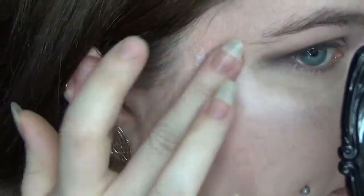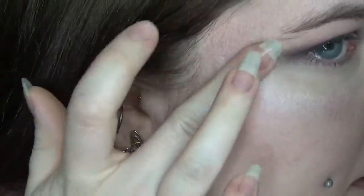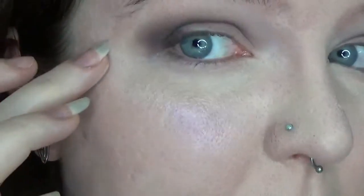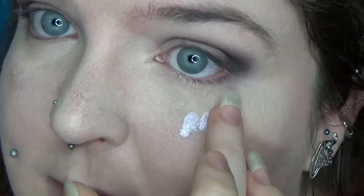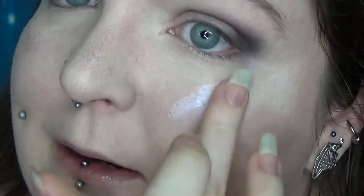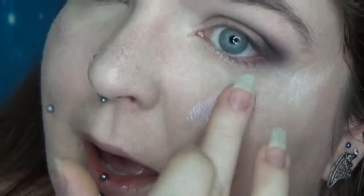Okay, so ooh. That seems to have gone nicely without lifting my foundation, which is always good because I don't want to lose my foundation. I have red cheeks under there, which would be the weirdest highlight ever, to just have a redder streak on my face.